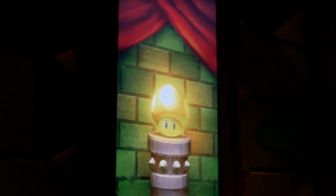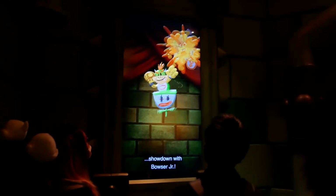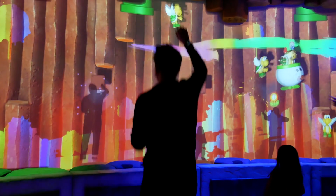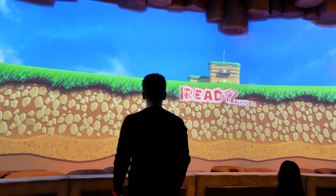Scan your power band at the entrance and go inside. Here, you'll learn that Bowser Jr. has stolen Princess Peach's golden mushroom, and it is up to you, my dear viewer, to snatch it back. This is a massive battle that features up to 12 players, so you can work with other guests even if they aren't in your group. And congrats, you've beaten the game. Wasn't that fun and exciting?